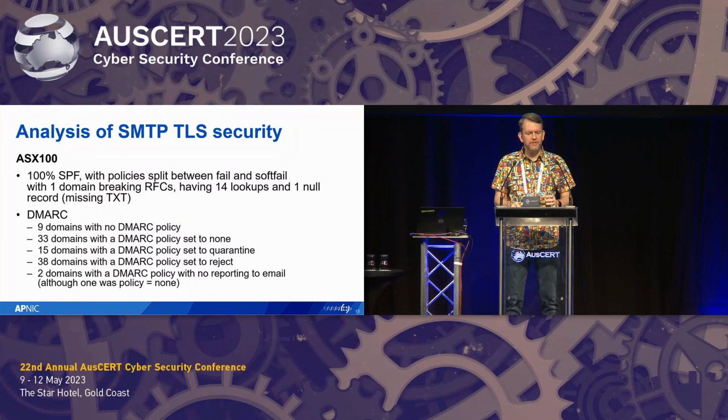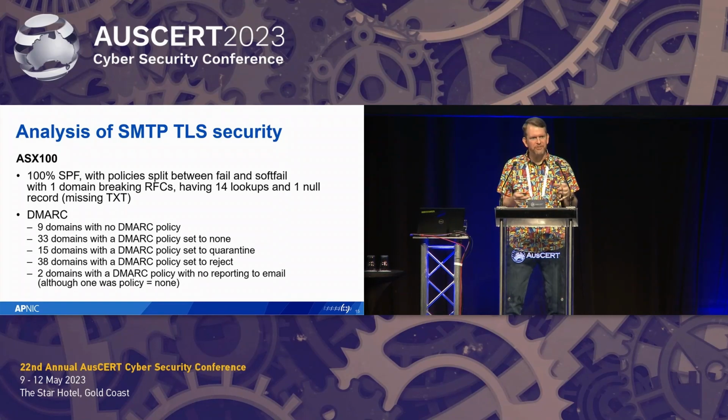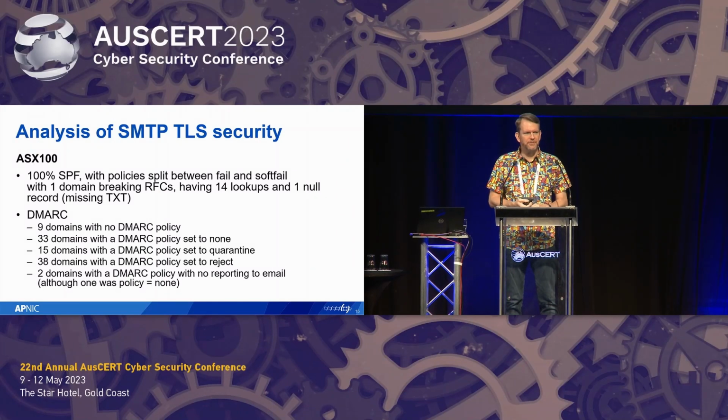100% of these domains had SPF records. Great, awesome, love to see it. Strong start. The policies were split between soft fail and fail. One domain was actually breaking RFCs, not in a bad way, but they had 14 recursive lookups going through, and that was a little bit beyond the RFC standards, so they probably should have flattened it out a little bit. There was also one where they actually had SPF pointing off to a host, and that had a missing TXT record, so broken in a couple different ways.